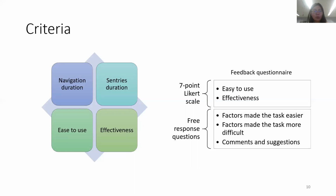Participants were required to rate their feelings using a 7-point Likert scale. 1 represented strongly disagree and 7 strongly agree. In the second part, participants were required to describe the factors that made the task easier and the factors that made the task more difficult. There were also some free response questions included to gather comments and suggestions.